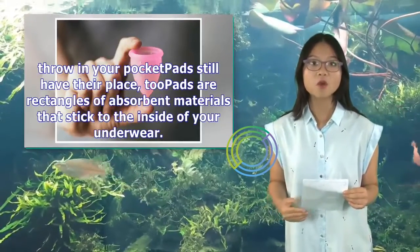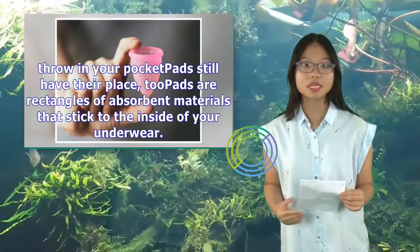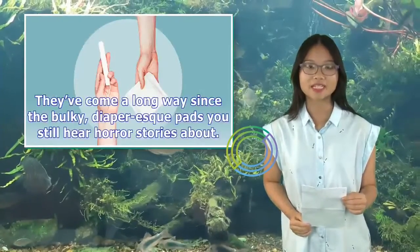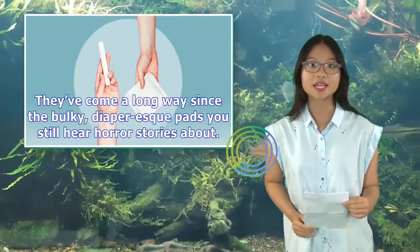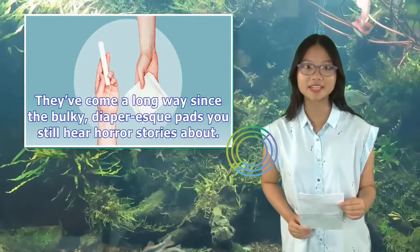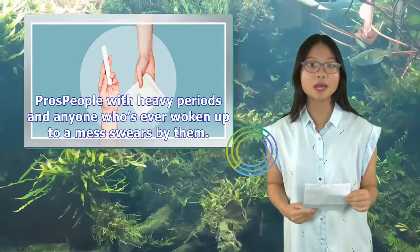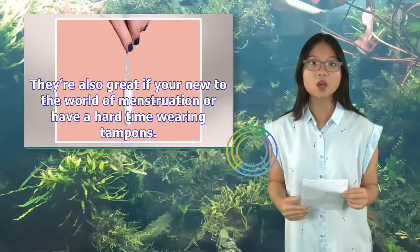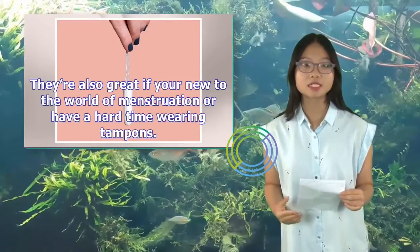Pads still have their place. Pads are rectangles of absorbent material that stick to the inside of your underwear. They've come a long way since the bulky, diaper-esque pads you still hear horror stories about. Pros: people with heavy periods and anyone who's ever woken up to a mess swear by them. They're also great if you're new to the world of menstruation or have a hard time wearing tampons.